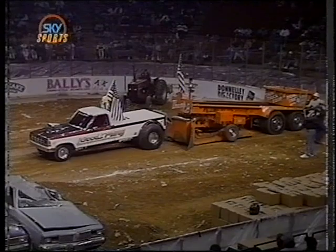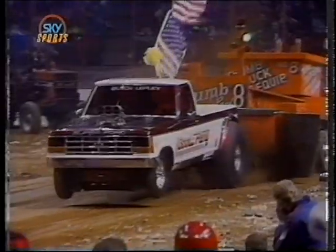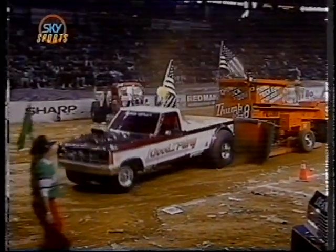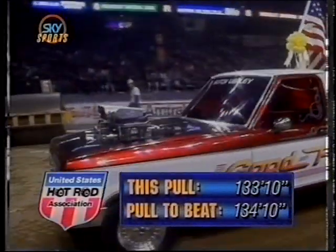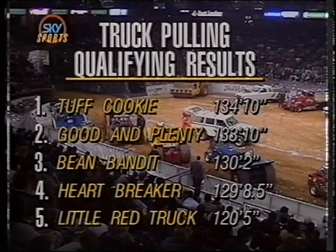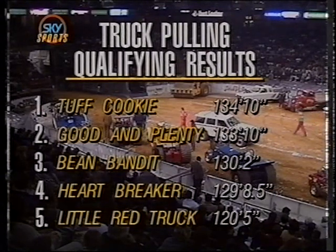It's a touchy situation. Too much or too little throttle off the line. The wheels start coming up for Butch Lepley, but he will dig in short of the mark by inches. 133 feet, 10 inches. Unbelievable. 2 feet, 2 inches away from not only the #1 spot, but the first full pull of the event. So Wayne Sullivan's very first pull in the Tough Cookie S10 Chevy leads the field.